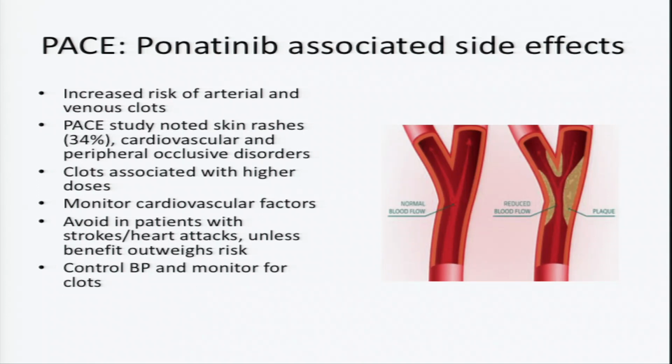So if you're on ponatinib and you feel short of breath, or you notice you've got chest pain, or you've got swelling in the legs, it's really important to contact the day unit.